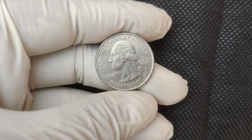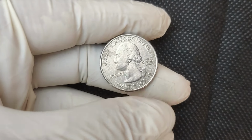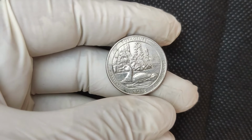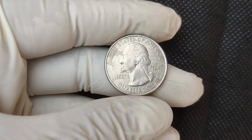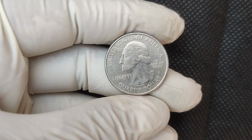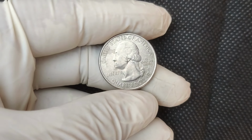So what should you look for in your 2018 D Voyageurs quarter? Let's go over a quick checklist. First, check the mint mark. If it has a D mint mark, it was produced in Denver. Then, take a close look at the coin's condition. Do you see any scratches, discoloration, or other imperfections? If so, it likely won't make it into the high-value category, but that doesn't mean it's worthless. Use a magnifying glass to look for potential errors, such as doubled lettering or unusual marks. These small details can be the difference between a few cents and thousands of dollars.